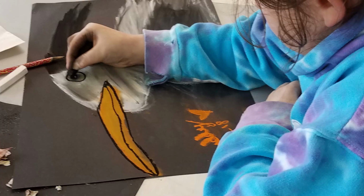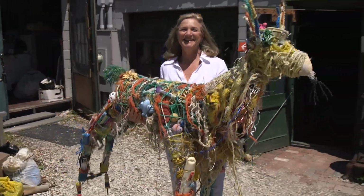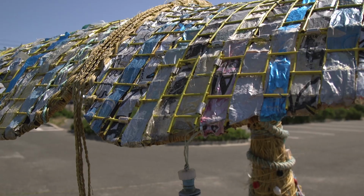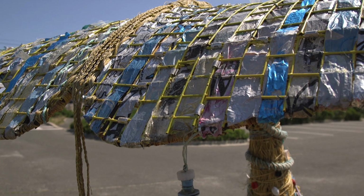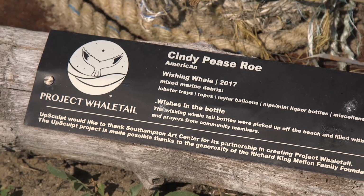Integrative art and science curriculum offers another way for the public to learn about our marine environment. Another way we are integrating art and science is through our collaboration with artist Cindy Pizarro. She created a sculpture, the Wishing Whale, utilizing reclaimed gear recovered from our derelict lobster trap removal project. The sculpture has found a permanent home at our facility.